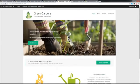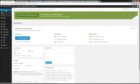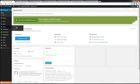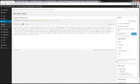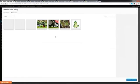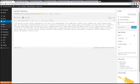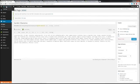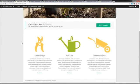So what we'll do is go back into Dashboard, Pages, and Garden Clearance is the final page we want to go into, and we'll use a wheelbarrow image for that. Again, set featured image, and simply tick on the wheelbarrow and select at the bottom and update. Okay, so we'll quickly look at the site just to make sure the wheelbarrow image is in there. And as you can see, we've got all of the 3 images going across.